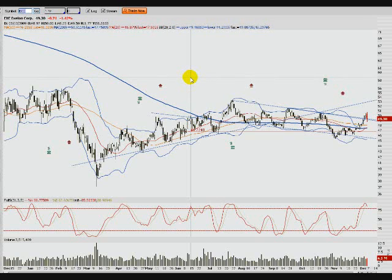So anyway, I still think we've got some down move to come. I think it was bearish what happened on Friday, and I'm going to be looking to play some more short.